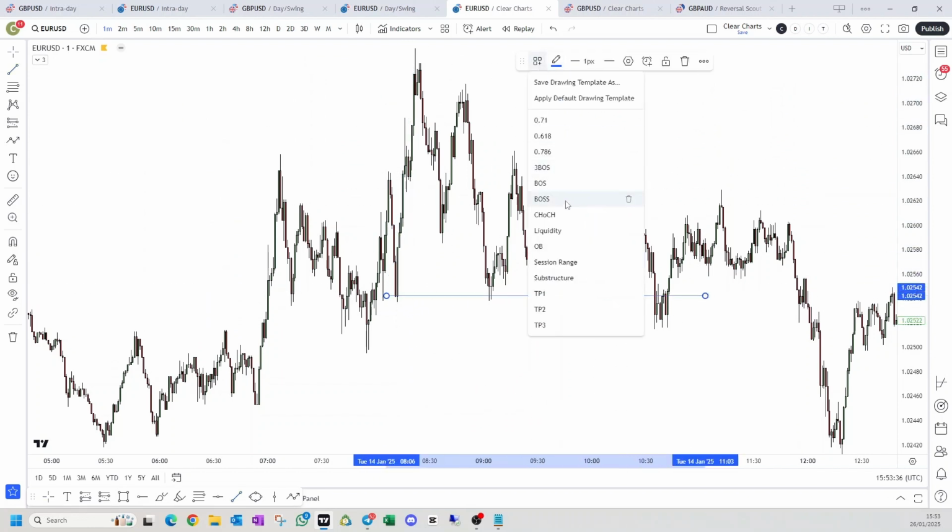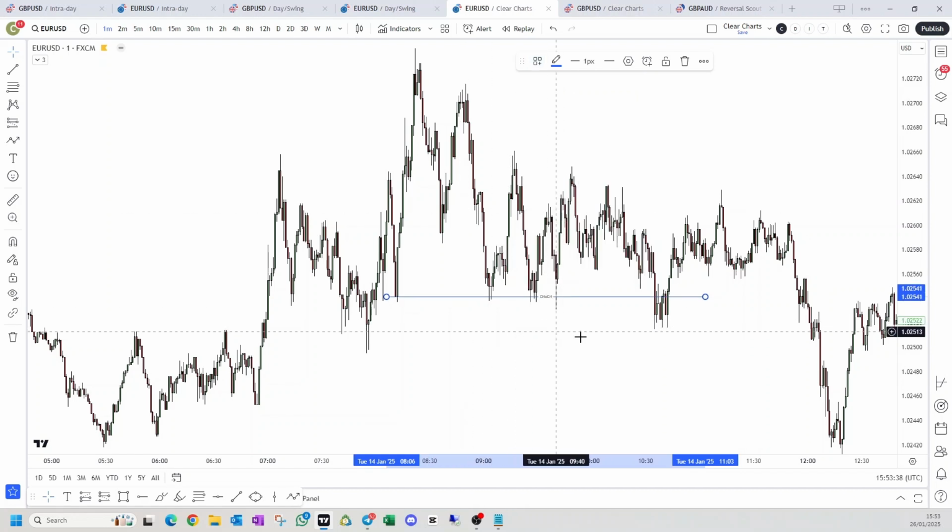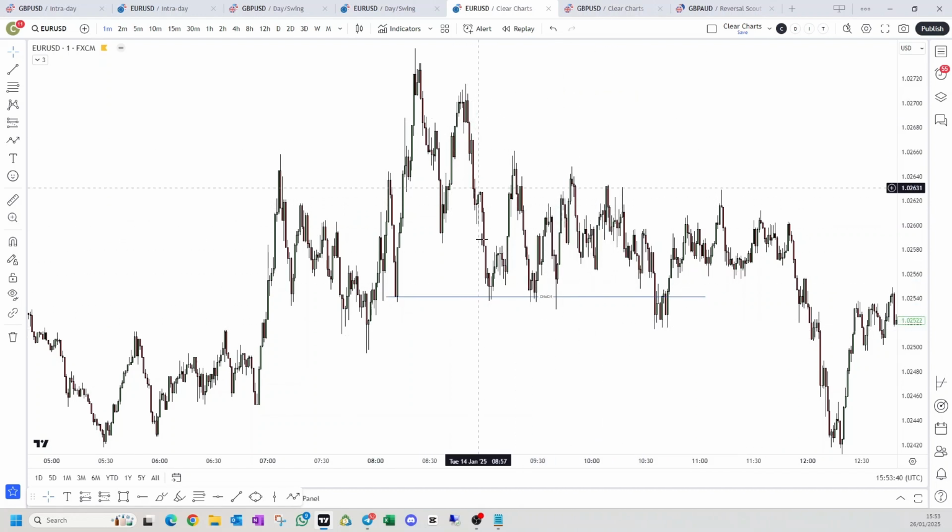So here we plot our change of character, and you can see that price did try to break that low a few times, but it was just followed by wick rejections, showing support. But at this level here, where we had this close of price beneath, this was our change of character.